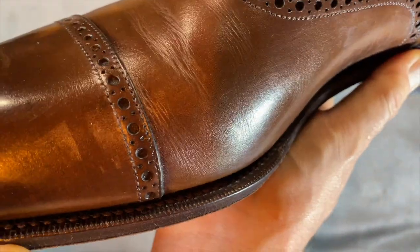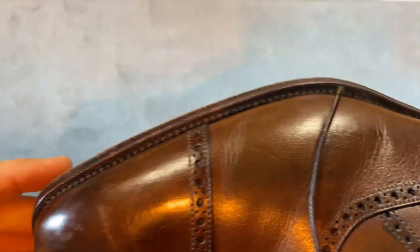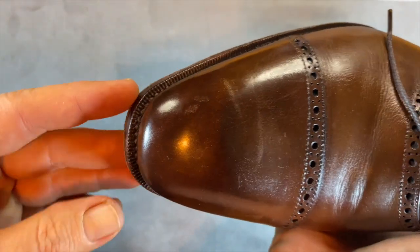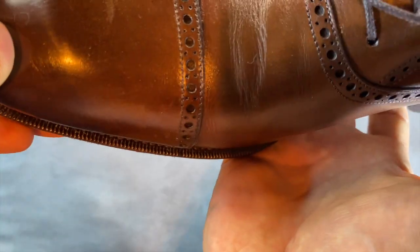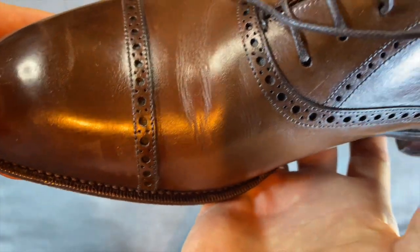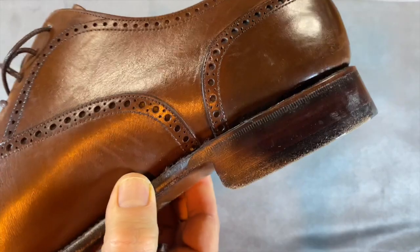And look how deep the stitches are off the welt, right? And there's just a lot of fudging on the outside. You can see they're tighter on the toe, but on that inside side there, it's just a lot of room, and it really changes the way the shoes look. And it's also a 270-degree welt.